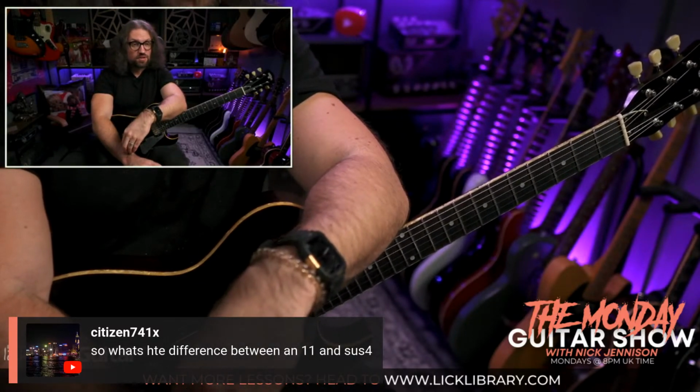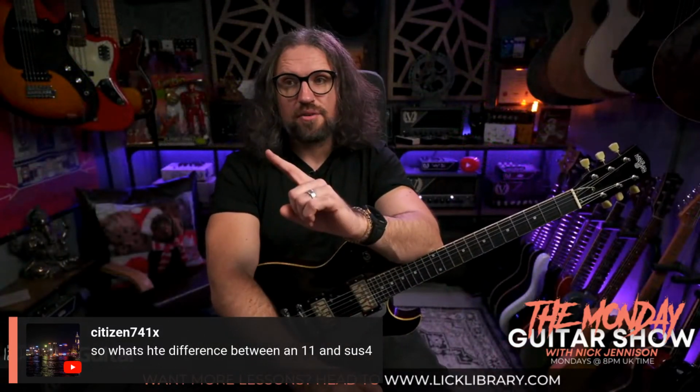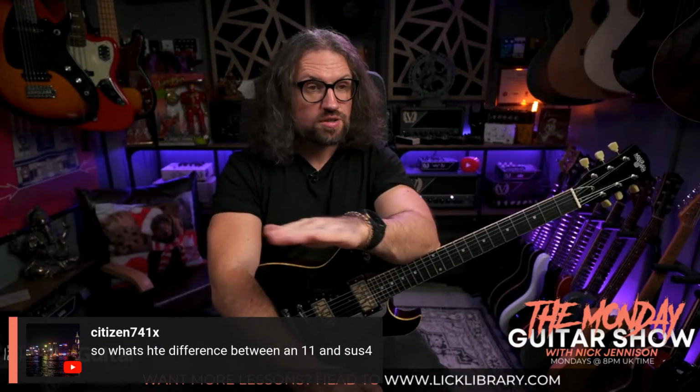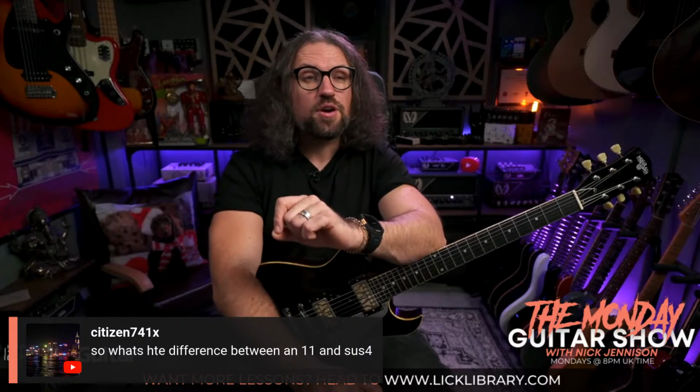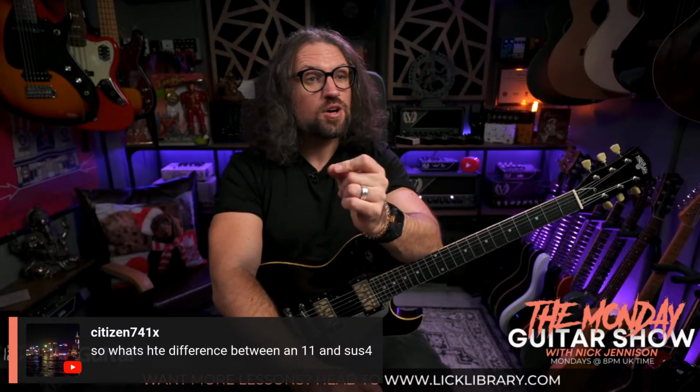If we have a sus4, I'll go to these cameras here. Sus4 is when we have root, just the 4 and the 5th. So the third has been replaced with a sus4. In this case, the third has been turned into a 4.